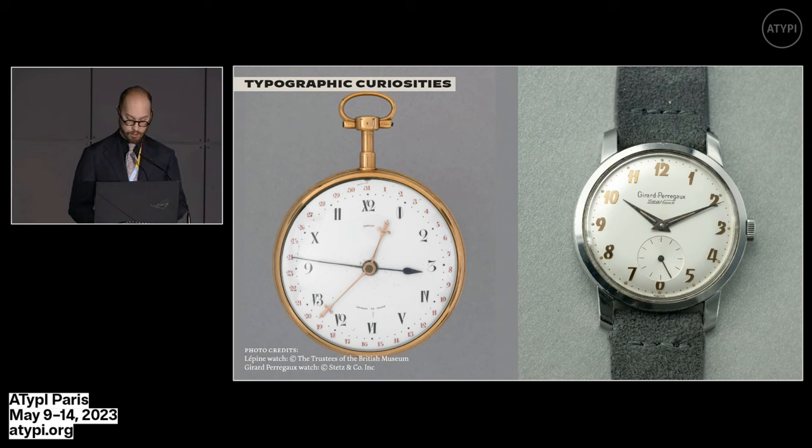While print fonts have been used more commonly over the past 40 years, one notable forerunner are the numerals of Roger Excoffon's Banco, which appeared on a Girard Perregaux watch within the first 10 years of Banco's release in the mid-20th century.